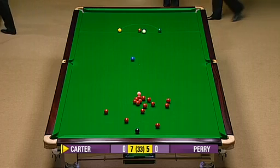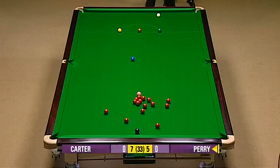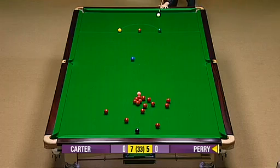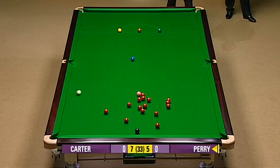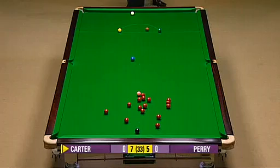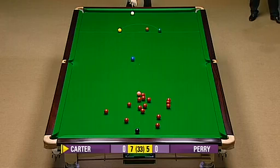Two and a half sessions to go in this match, and I forecast a tight finish. Well, it remains to be seen whether the mid-session interval can change things around. It does so many times, we keep mentioning it. And that's a pretty good return safety shot from Joe Perry. But he has lost 7 out of the last 9 frames.